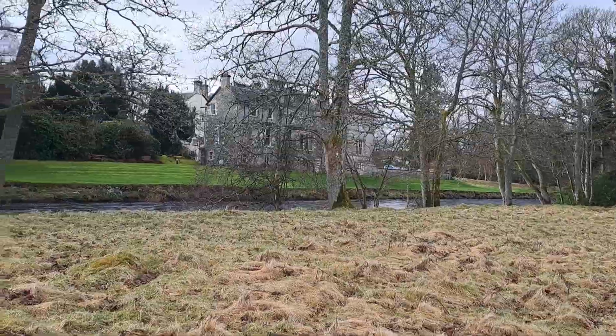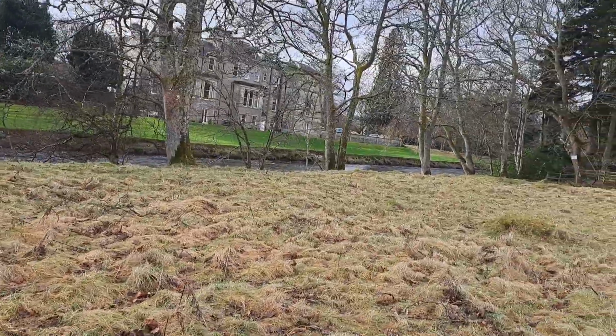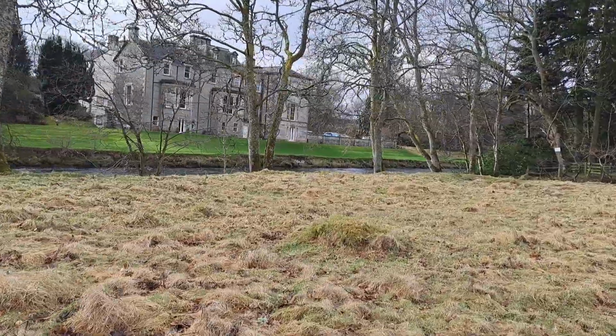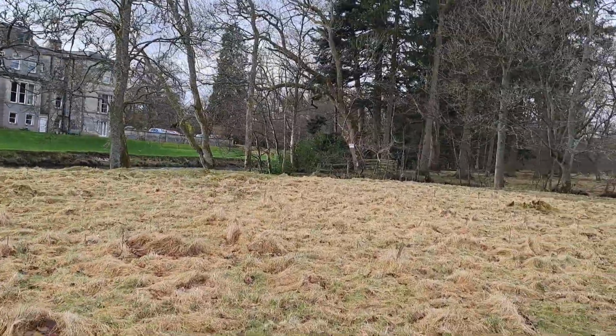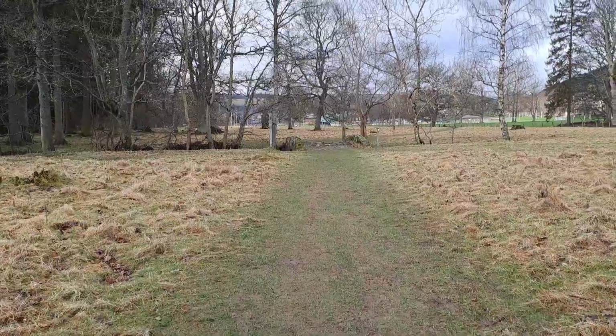But sadly, it's now been turned into flats, and there's a controversial issue now because the people that refurbished the building into flats now want to build other flats but rip all the trees down. So we'll see how that goes.